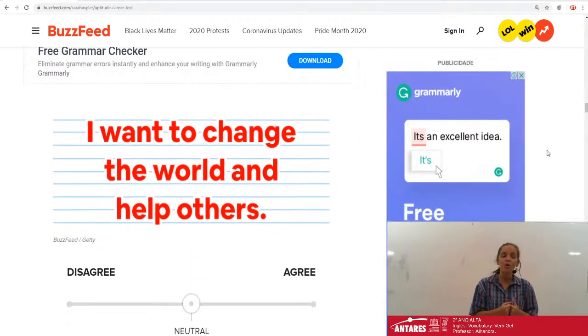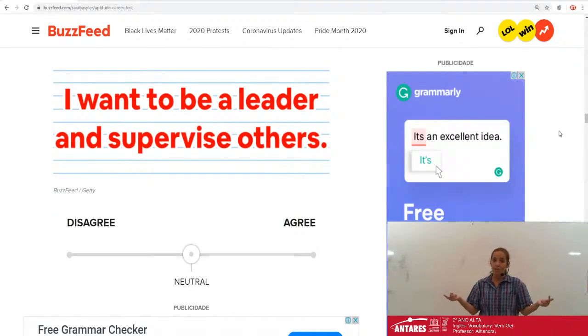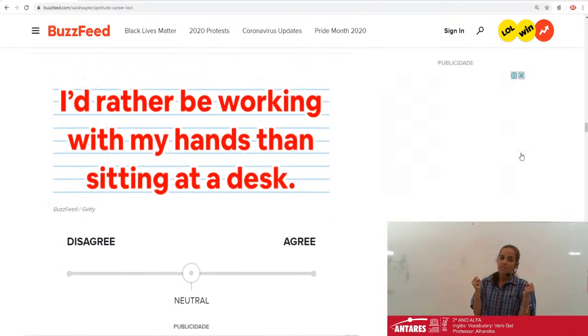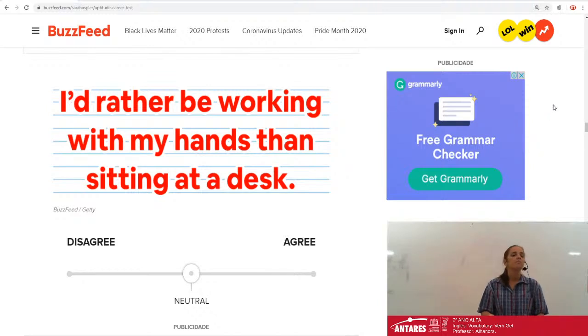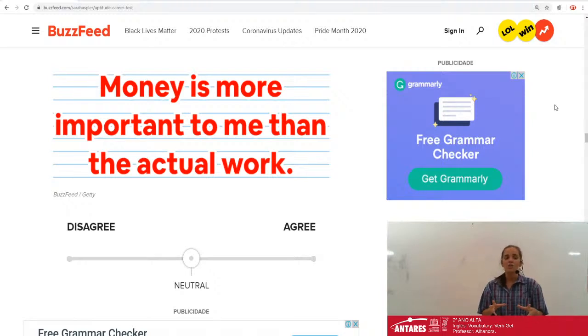I want to change the world and help others. What kind of effect do you see yourself bringing to the environment around you? Go on, Henrique. I want to be a leader and supervise others. Is this something that you'd like, or would you like to work on your own? I'd rather be working with my hands than sitting at a desk. Go on. Money is more important to me than the actual work. Be honest now. Sometimes it is, sometimes it isn't, right?